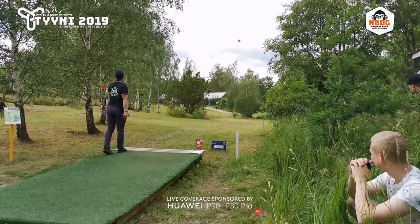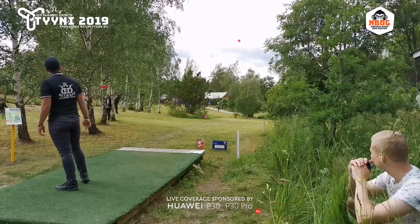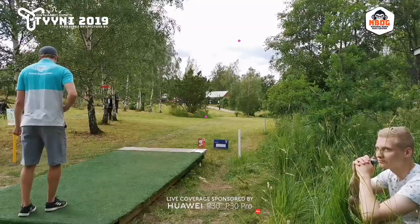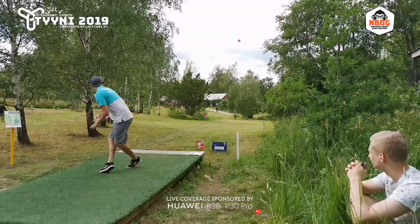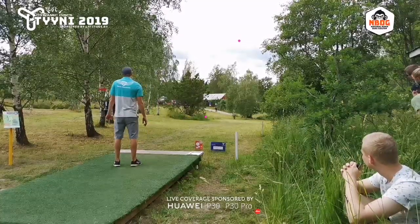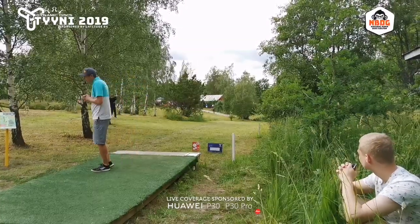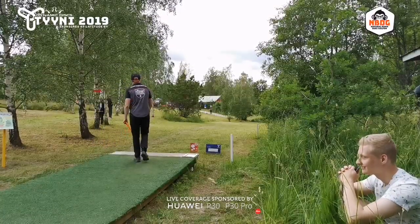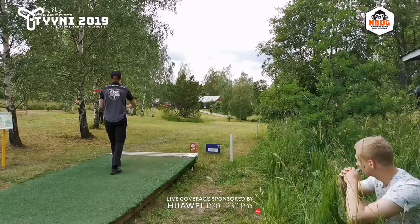Eirick throws his forehand high in the air, waiting for that fade to bring it back inbounds, which it does. He gets a roll, and he should be inside circle 1 with that drive. Simon fires a high hyzer up there on a knife hyzer line, trailing to the left. He's out of bounds on the right side, it seems. We'll have to wait and see once we get closer to his disc.